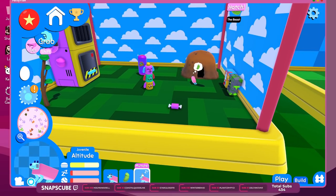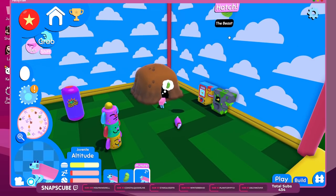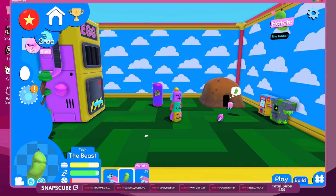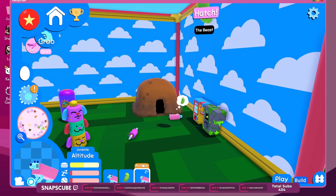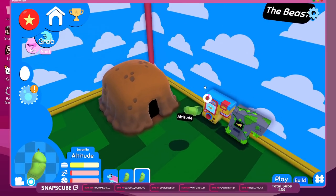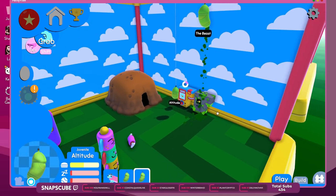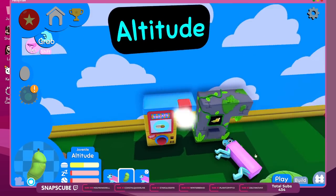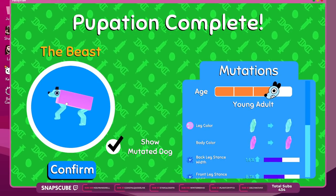Interesting. Oh, Altitude's ready to mutate. Oh my God, Altitude, you're doing so bad right now. I'm so sorry. Celsius is doing fine. You just need to eat. I'm gonna leave you to that. The beast. Altitude, you go ahead and mutate, which I assume will maybe take care of the sleep issue. The beast is ready to hatch. Okay. Young adult, the beast.